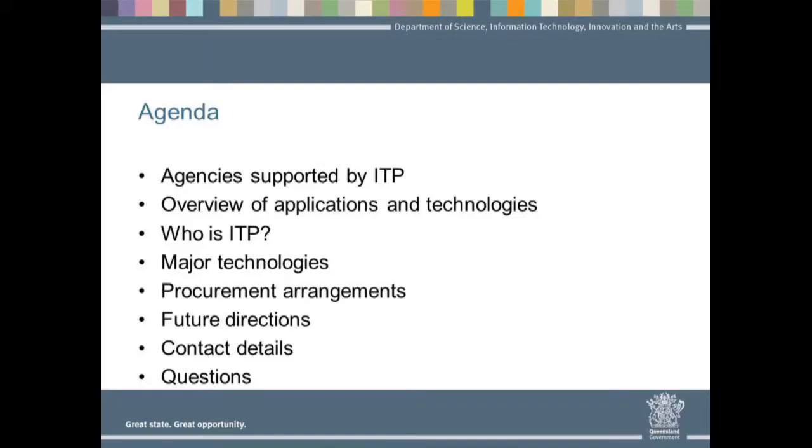So today I'm going to talk about, first of all, the agencies that ITP looks after, talk a bit about our applications and technologies we have, talk a bit more about ITP, we're a little bit unique, talk about some of the procurement arrangements we use and what we plan to use going forward, talk a bit about future directions, and then the inevitable, I'll give my email address out later on.